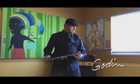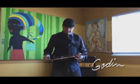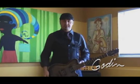The Godin Summit CT. Ever since I got this guitar in the mail, I've been doing nothing but playing it. It's pretty amazing. So if you've got the means, I highly suggest you get one.